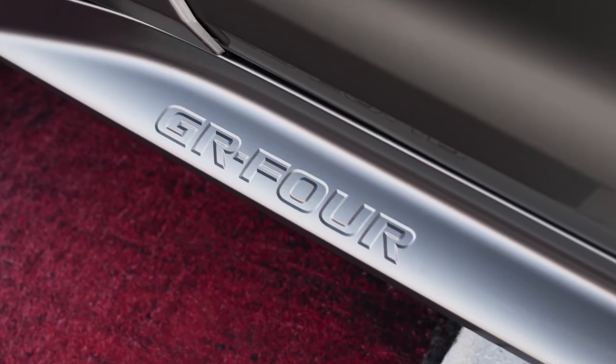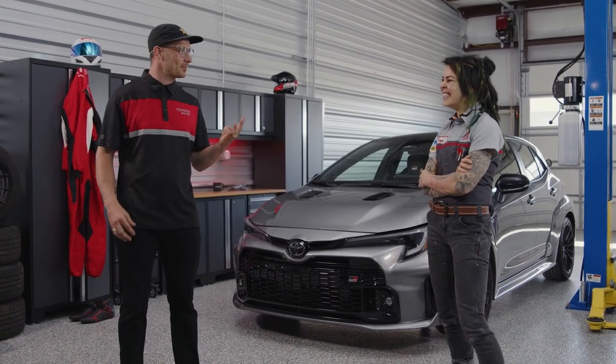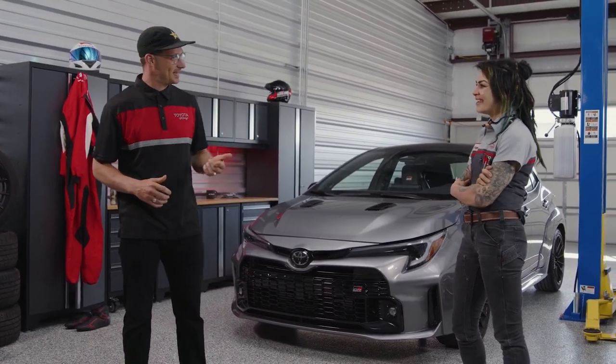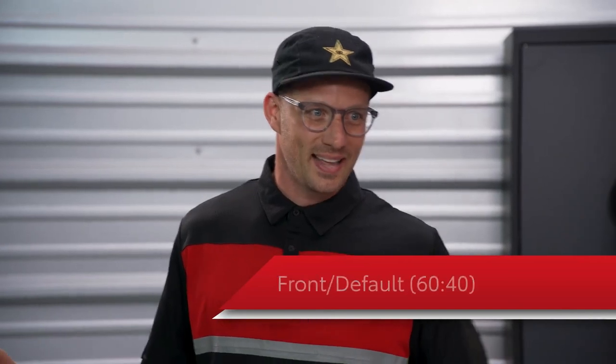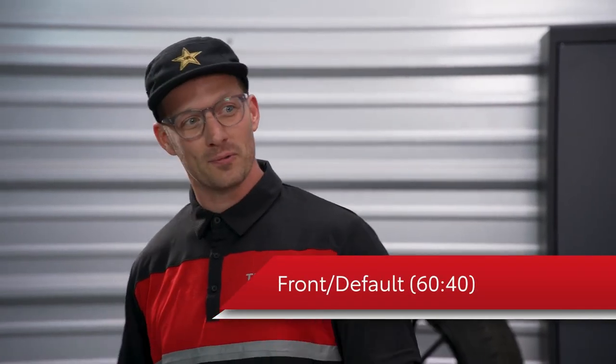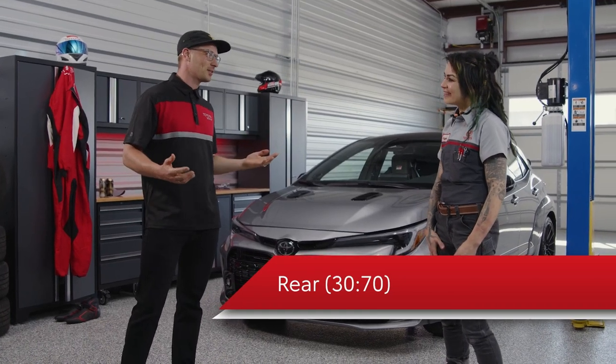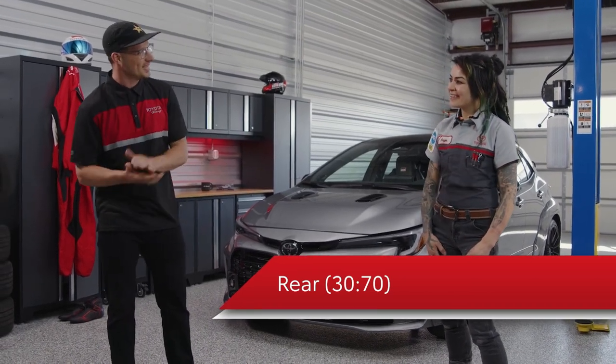Another thing that is incredible on this car is the GR-Four system. And something that we got to test back to back on three separate laps for the three different modes, which are sport, normal, and track. My favorite was track, which is the 50-50 torque split. Then you have normal, which is 60 front, 40 rear. And then sport, which is 30 front, 70 rear. So if you like a car that drives off the rear end, then sport is definitely your choice. And if that's not enough, there's also an available Torsen front and rear differential setup.